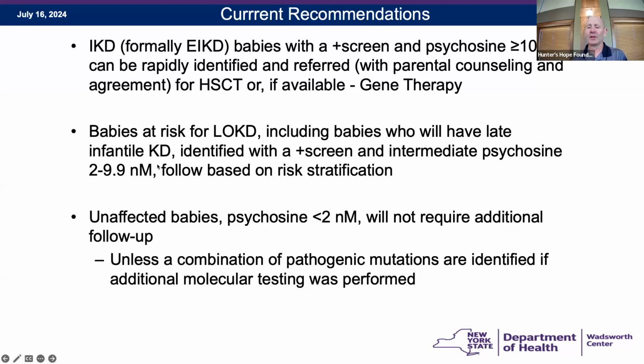The 2 to 9.9, and I'm going to say more like the 2 to 5, is where we start to really wonder about, well, what is this going to mean? How closely should they be watched? And the unaffected is under 2. So these are the recommendations that came out of that paper.